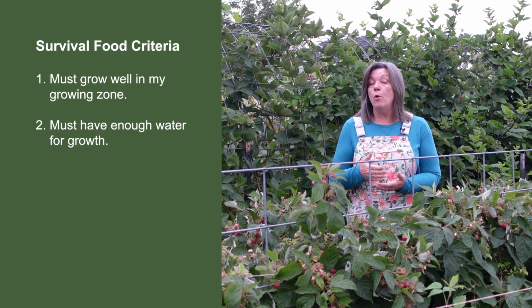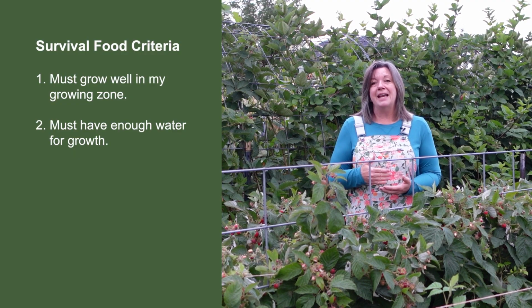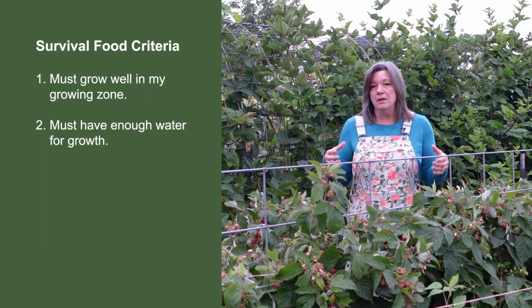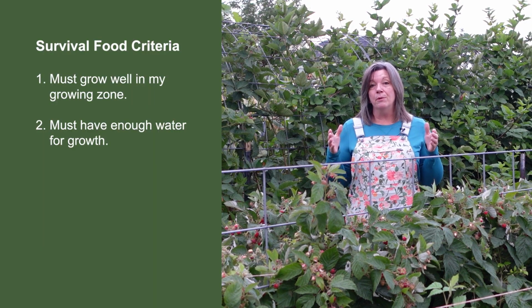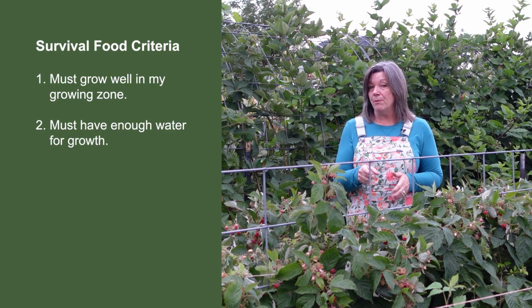I would not grow corn as a survival crop, even though I grow corn regularly, because it takes up so much space in my garden and so much water. If I were just in survival mode, I wouldn't be growing that, but it might be right for you.